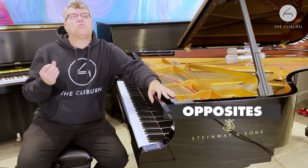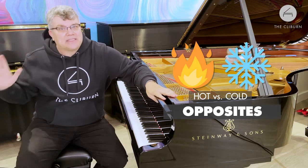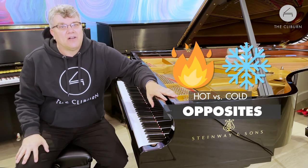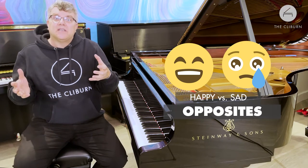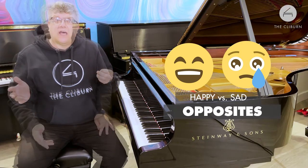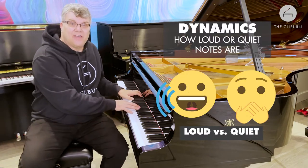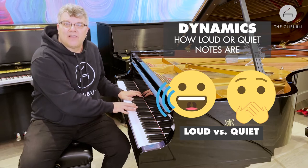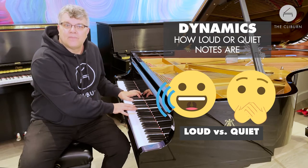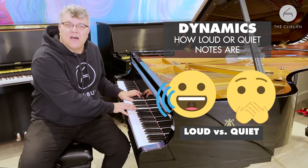So everybody knows what opposite means, right? If I tell you something is the opposite of something else, you all know what that means. Well, we can have opposites in music as well. How loud or quiet something is on the piano. If I play this, it's pretty loud. But if I play it like this, so quiet, the opposite of loud.